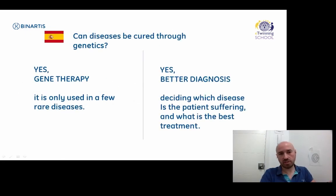So another question is, can diseases be cured through genetics? Well, the answer is yes, but with gene therapy, which means that we are going to work on the product of a gene or substitute the function of a gene somehow, introducing RNA or something similar. But this is very rare. It is only used in a very few rare diseases. It's not very common. The most common way to help people with genetics is through better diagnosis, because genetics is a very precise way to detect where a problem is.